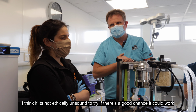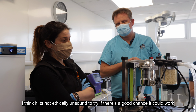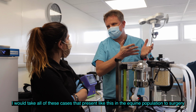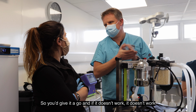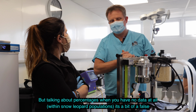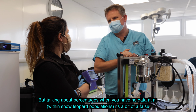Fine. No, I think it's not ethically unsound to try, if we think there's a good chance that it could work. I would take all of these cases that present like this in the equine population to surgery. So you'd give it a go, and if it doesn't work, it doesn't work. Knowing that we've got a better than 50-50 chance of success, but talking percentages when you've got no data at all, it's a bit of a fool's game.